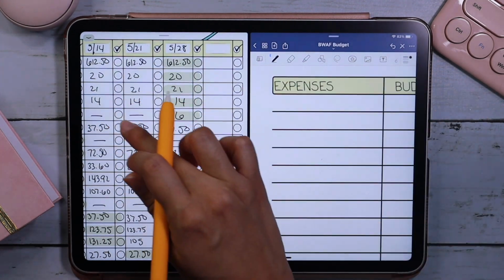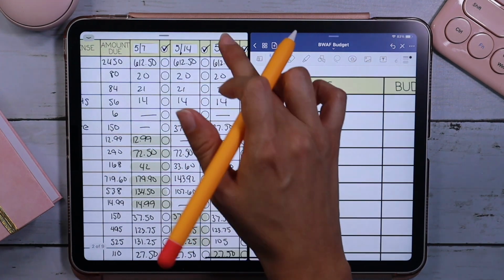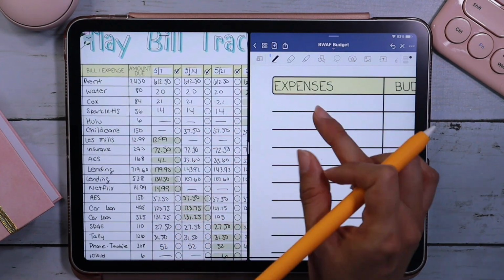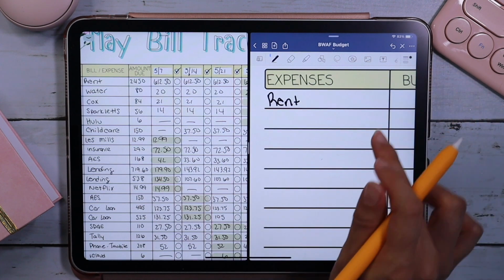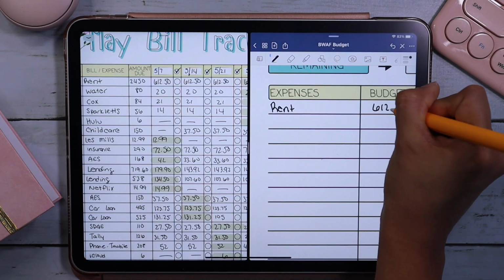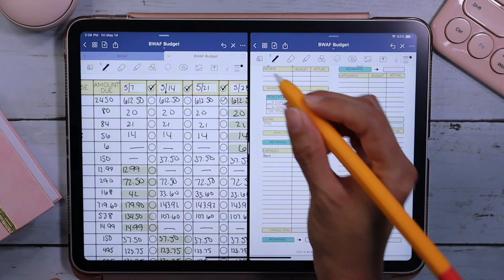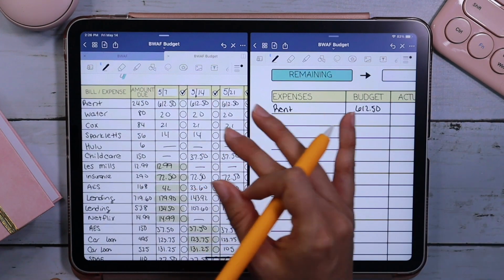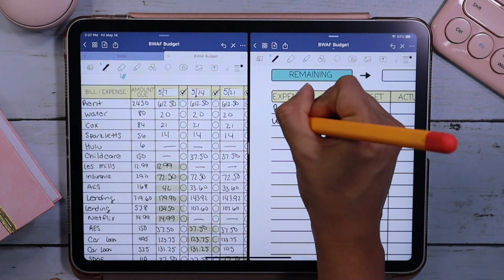What you do, you go down this column right here on the date, and the first one is rent, and it is $612.50. And you're going to check mark it that you've set that aside. And you're going to do this for each of these bills.